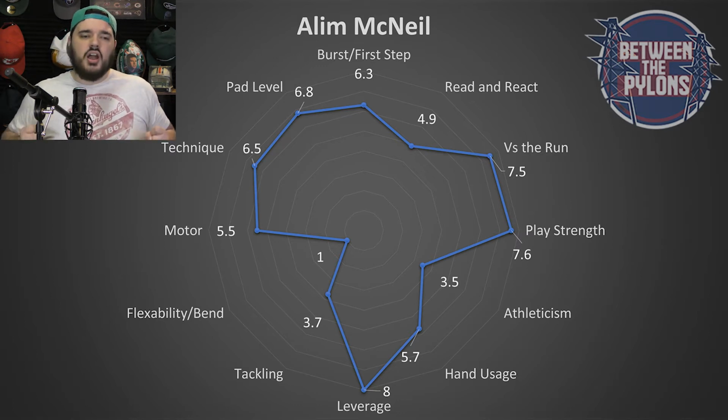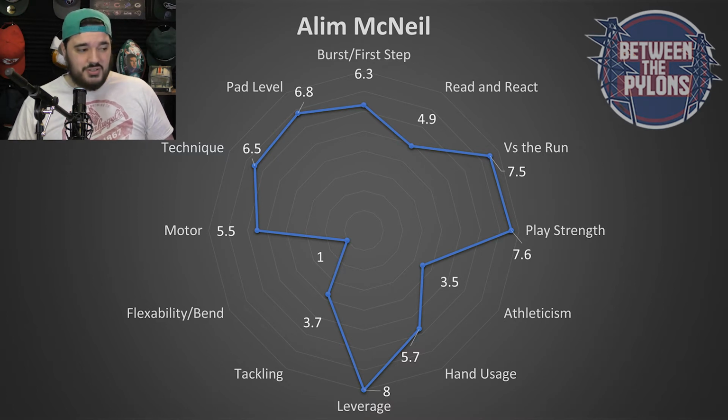As I mentioned earlier, speed to extension is so good. I would say he could definitely do a better job of his counters, especially, but he is strong, he's powerful, and once he gets his hands inside your shoulder pads, he kind of controls the play from that point forward. So hand usage at a 5.7, very good.